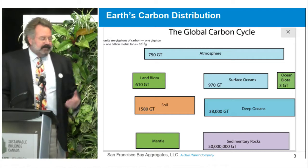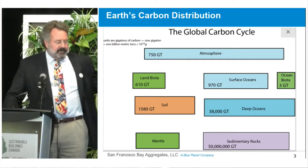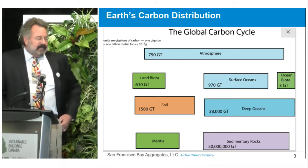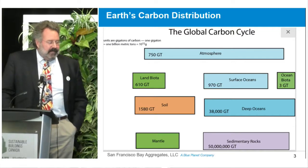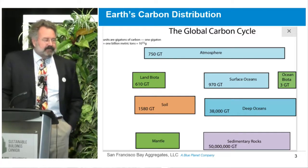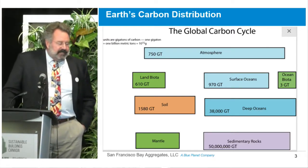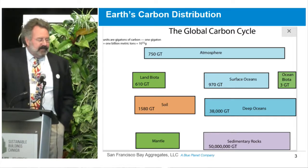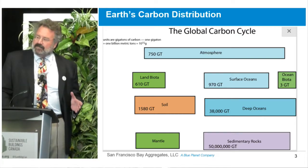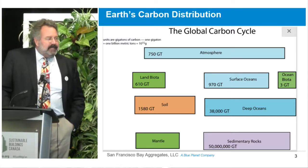If you look at the oceans, the surface of the ocean, 750 billion tons of carbon. If we look at all the rainforests and all the biota in the ocean, you've got a few hundred gigatons, the soils, the mantle. Then you get to the deep ocean, and there's almost 40,000 gigatons of carbon in the deep oceans. But then look in the lower right corner. Look at sedimentary rocks. There are over 50 million gigatons of carbon sitting in rock. And most of that is limestone. A little bit of it is coal and some other fossil fuels. But it's almost all limestone.